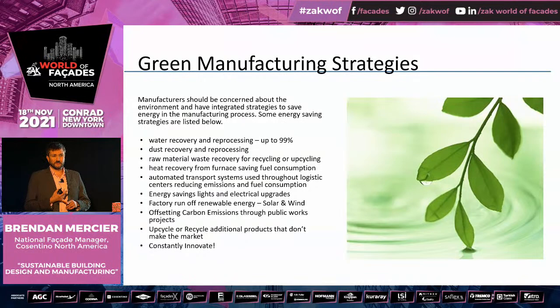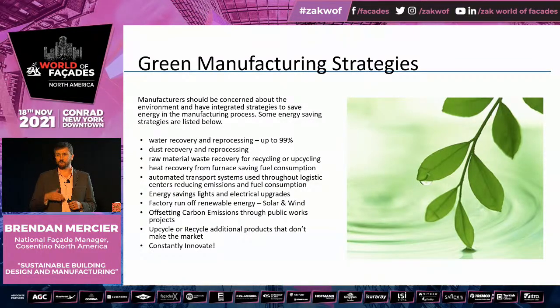Water management. Obviously, water is a natural resource, and the water that we reduce in consumption is very, very important. So recycling and reusing any water that goes into your manufacturing process, essentially anything that doesn't evaporate in factories and in plants, can be recycled through closed-loop water filtration systems and reused in future manufacturing. So water management is very important.